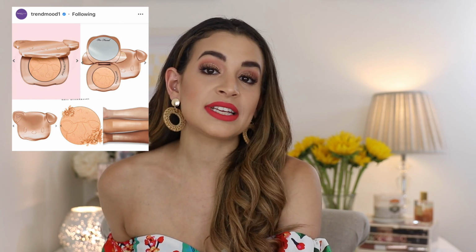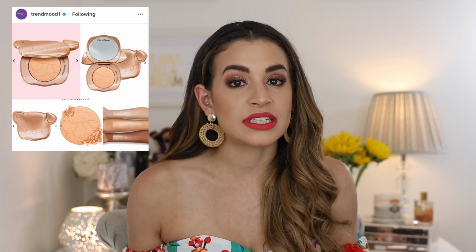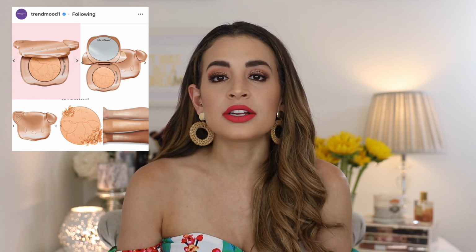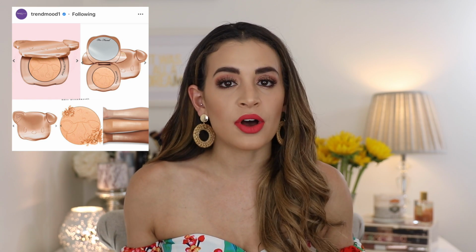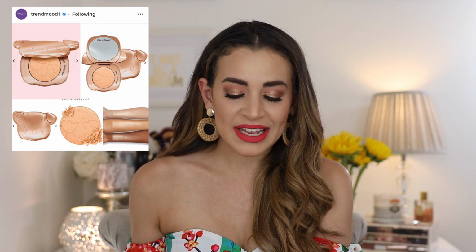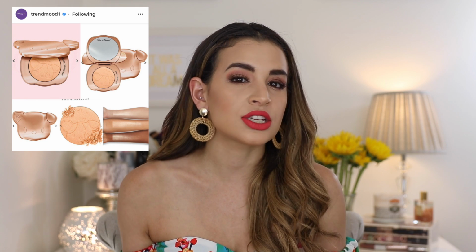My biggest hesitation with this highlighter will be the formula for sure. I've had some hits and misses from Too Faced with their highlighter formulas. Their blushes, always phenomenal. Their bronzers, best thing that's ever happened to me. Highlighters, not so much. The diamond highlighters, I decluttered them all recently because they were all bad. And I can't really think of too many highlighters that I've tried and loved from Too Faced. I actually can't think of any.